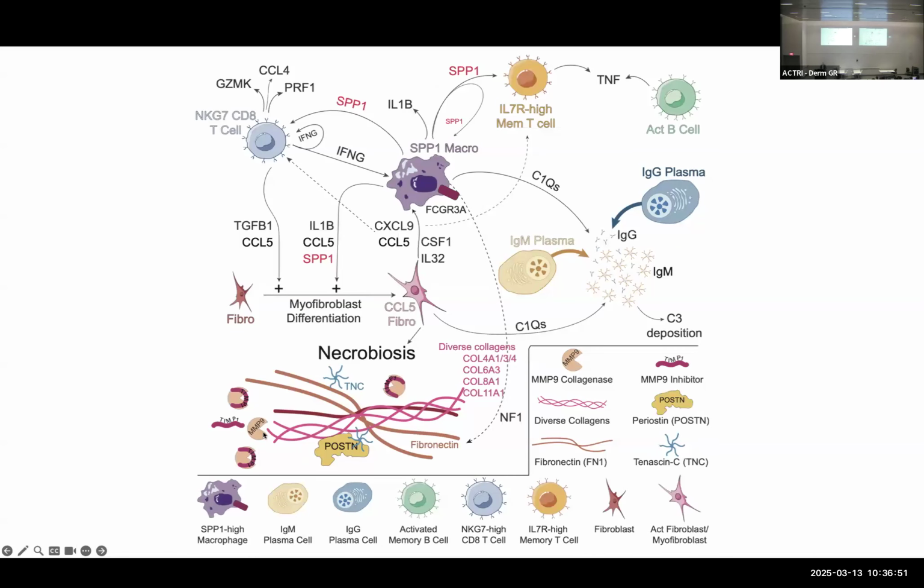We are getting a bunch of matrix metalloproteinases secreted. So this collagen is getting degraded, but we also have a very high upregulation of inhibitors of matrix metalloproteinases. So I don't think this is simply a disease of collagen deposition. You're actually having altered extracellular matrix being deposited. This all ties in finally to having a bunch of C1qs and a bunch of IgG and IgM being deposited in the skin as well.